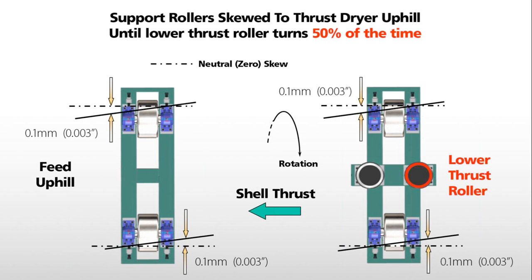All right, so step 3 continued. I'm going to explain now how we go through the process, just in concept. Adjust each roller to zero skew by alternating drum rotation. This is what we call dynamic thrust balancing. Dynamic is because the drum is in motion, as opposed to static, when you're sitting there measuring position.